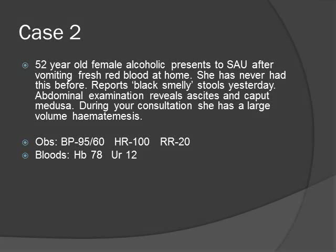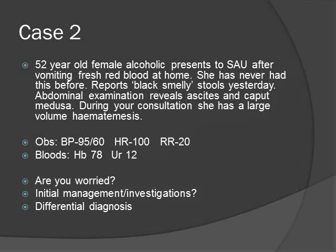Urea of 12, does anyone know why urea goes up in gastro bleeds? Brilliant, great. See, you're all basically ready already. Are you worried? You worried? Yep, yeah, fine. Initial management investigation. So this lady could be potentially sick, couldn't she? So what do you want to do for her?